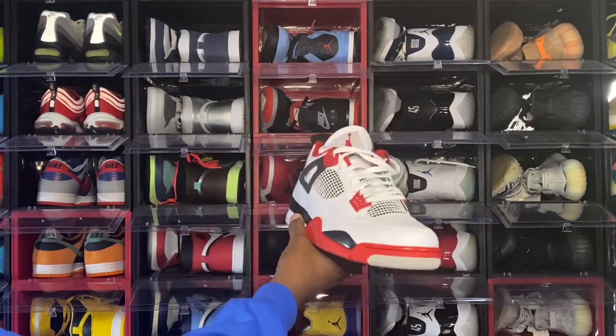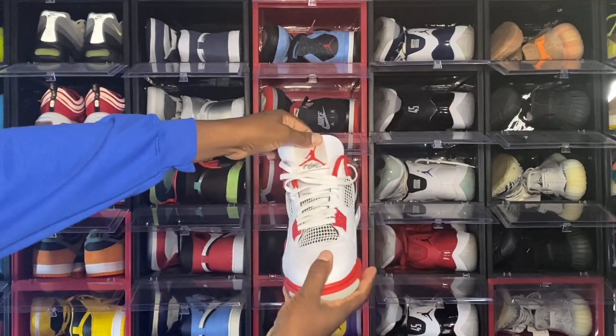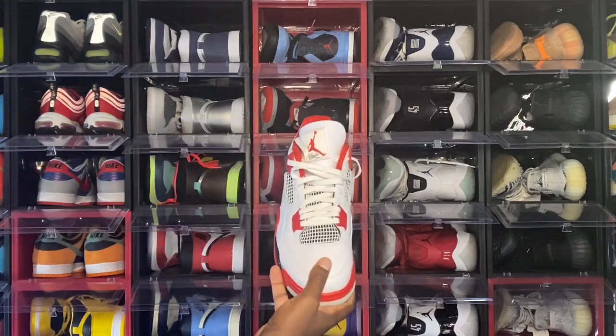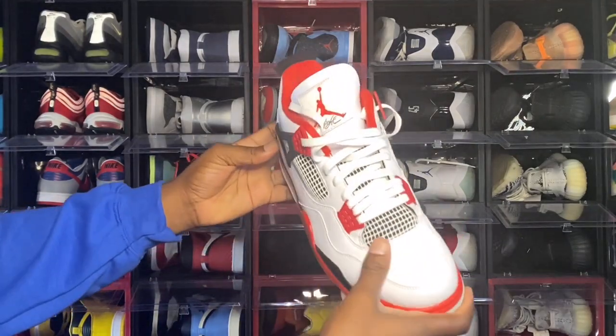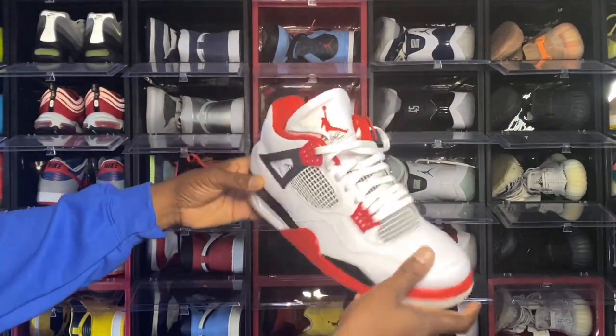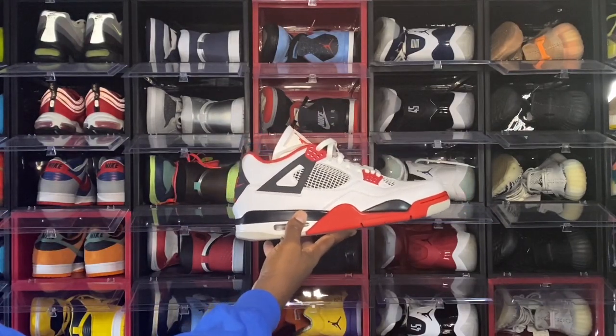I did not have these in 89, so I was sure to get these when they retro'd. And of course, it was a must that I doubled up. They had some pretty good leather on here too. So here's your number 10 pickup, the 5 Red 4.